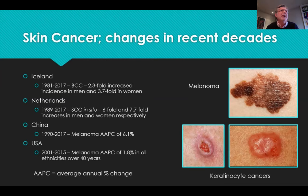China, over a period of 1990 to 2017, showed an increased average annual percent change in melanoma of 6.1%. In the USA, between 2001 and 2015, this increase was 1.8% in all ethnicities over 40 years. You can find data like this from all over the world, and in most countries, skin cancer incidence is increasing.